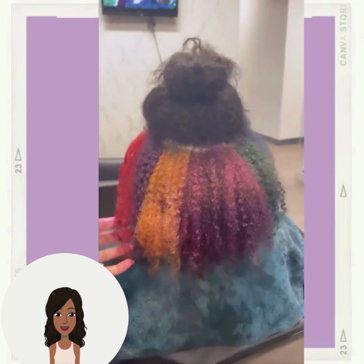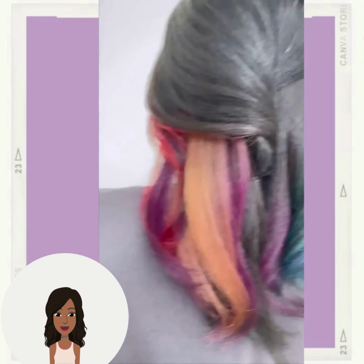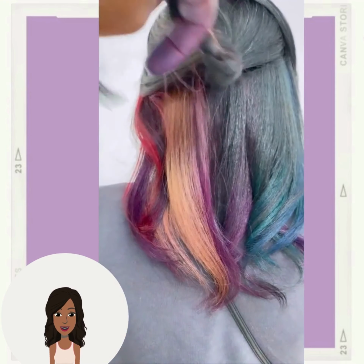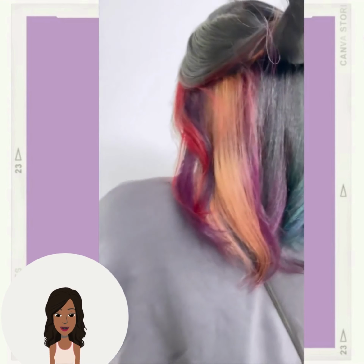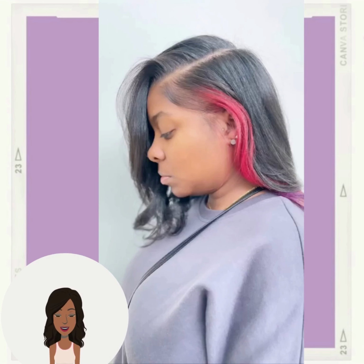So here we see someone else doing the undercolor trend, and they have like a rainbow combination going there at the bottom. Purple, green, yellow, red, blue. Very pretty. I absolutely adore this look.